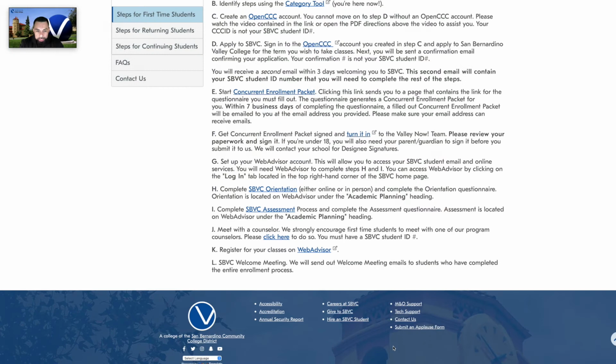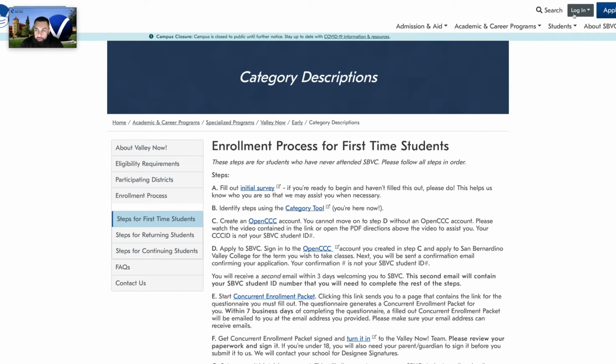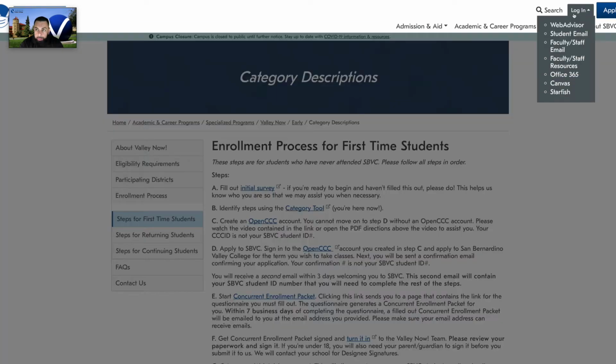Now, step G is setting up your web advisor account. Now, this is going to allow you to access the other steps as far as orientation and assessment. But for now, let's just focus on step G. So what I need you to do is scroll to the top of this page, and on the right-hand corner, you're going to see the words Login. Click on that. Now, you'll notice a drop-down menu will appear. I want you to go ahead and click on Web Advisor. This will take you straight to the Web Advisor's homepage.